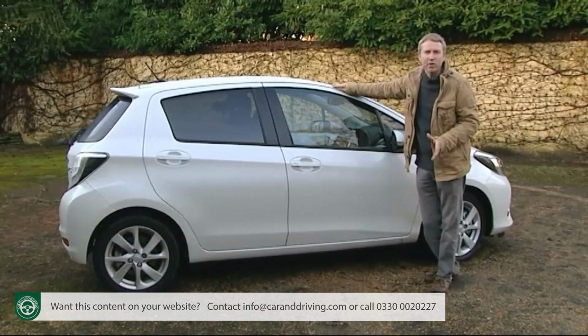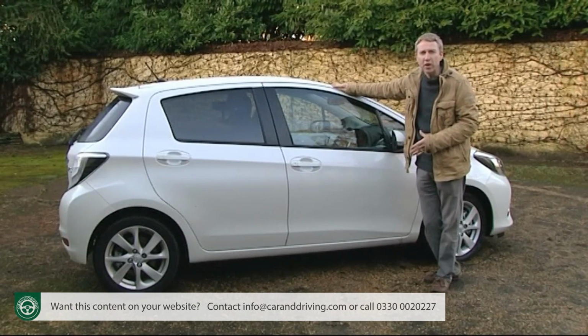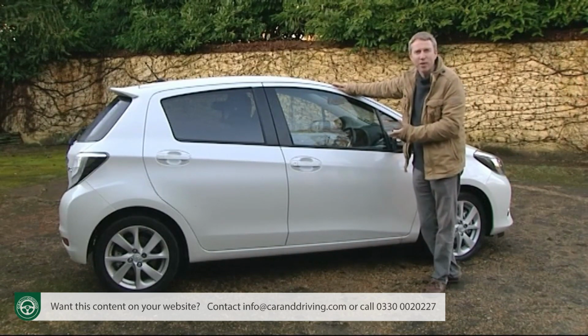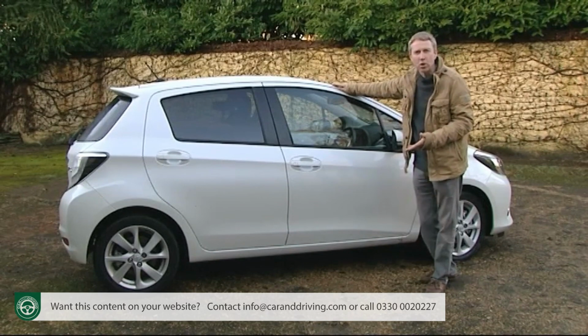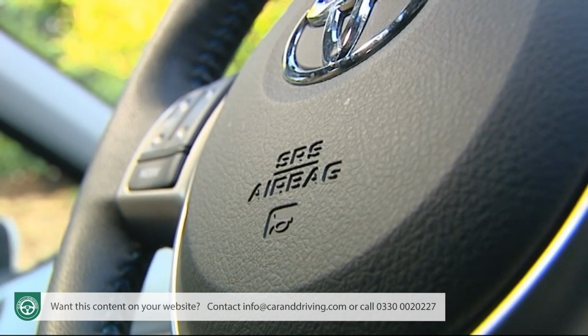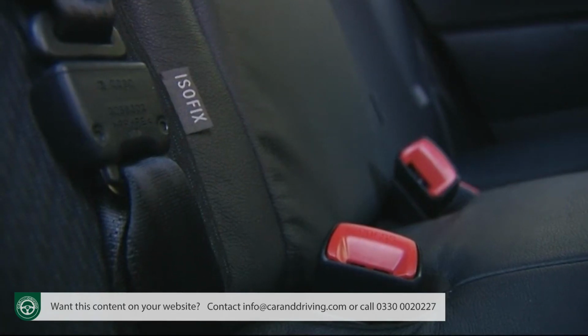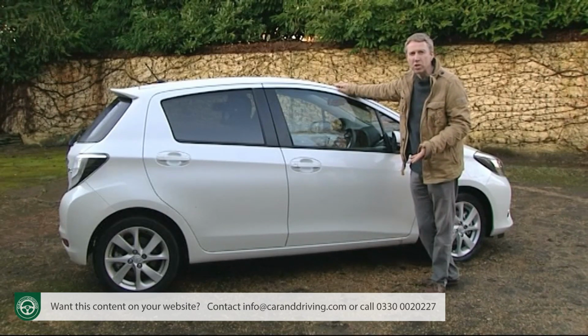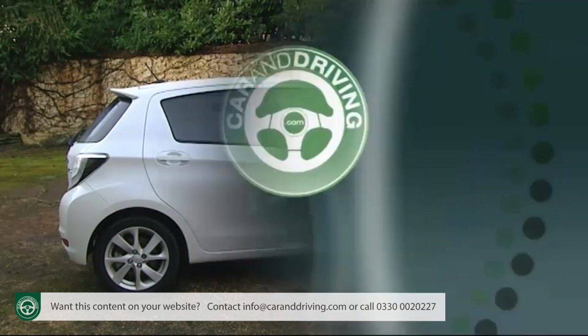But whichever Yaris model you choose, it'll come well specified as far as safety is concerned. This car's 5-star full house Euro NCAP safety score comes courtesy of the fact that it is fitted complete with 7 airbags, including a driver's knee bag and Isofix child seat fastenings. The anti-lock brakes have a brake assist feature for emergency stops, and there's a VSA vehicle stability control system.